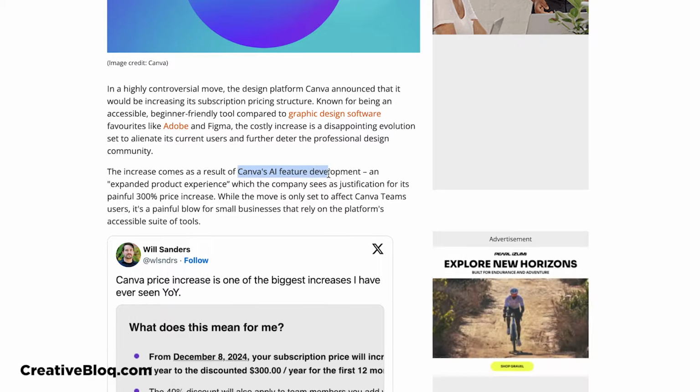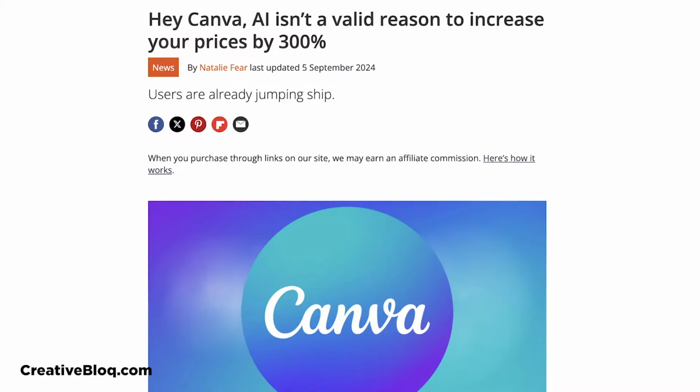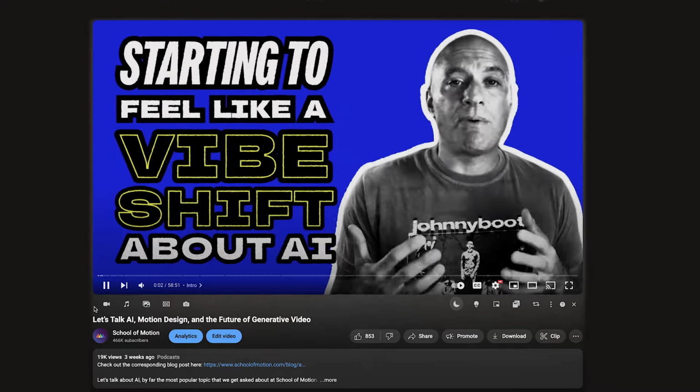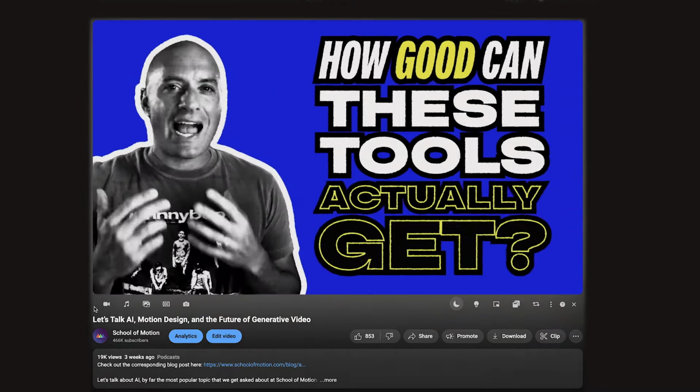Hold on to your wallets. Actually, where is my wallet? Anyway, Canva is tripling prices for Teams users, citing new AI features as justification. Many users aren't buying it. This isn't isolated either. Do you remember my recent podcast prediction about AI companies potentially needing to raise prices?